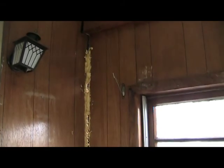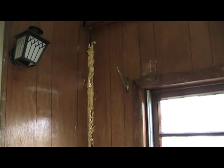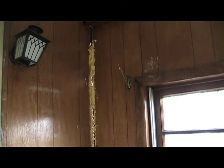This is my newest foreclosure listing. I'm standing inside the front porch at this point. As you can see, there is some separation from the house to the front porch where someone has blown a little bit of foam in and tried to seal it off, but there's quite an opening right there.